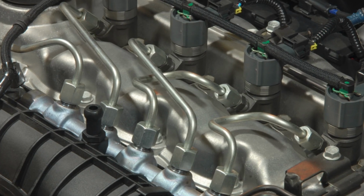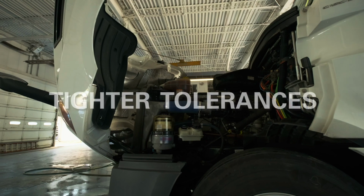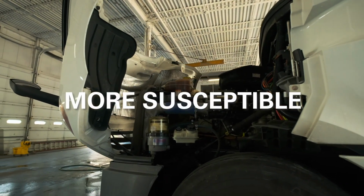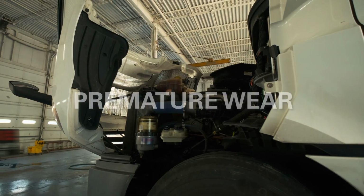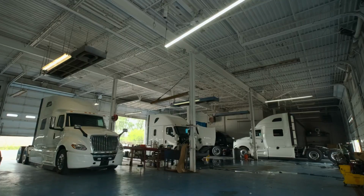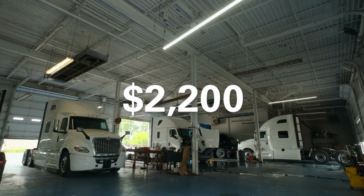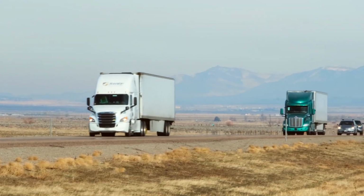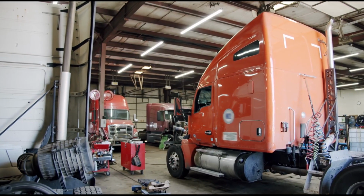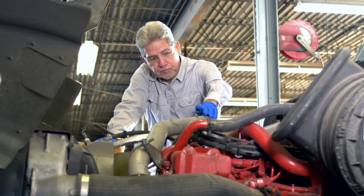Adding to the challenge of water in your fuel is the fact that today's Tier 4 common rail injector systems are built with tighter tolerances, requiring even finer filtration, and are more susceptible to water in fuel. Performance issues can range from premature wear, rust and corrosion, to injector and pump failure. With a typical fuel injector repair coming in at $1,200 and a pump at $2,200, equipment owners and operators are constantly looking for solutions to increase uptime and reduce cost. It was estimated that more than $2.75 billion was spent on repairs in North America in 2018 alone.